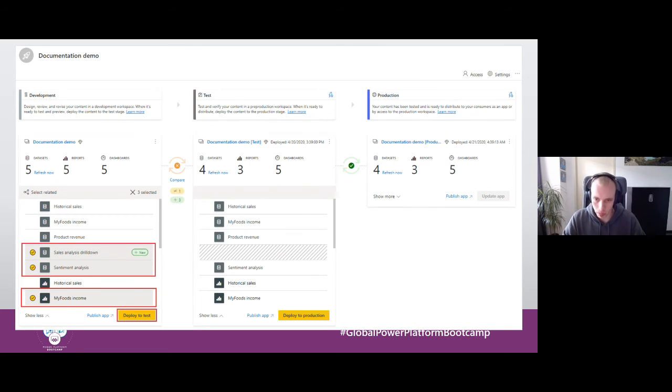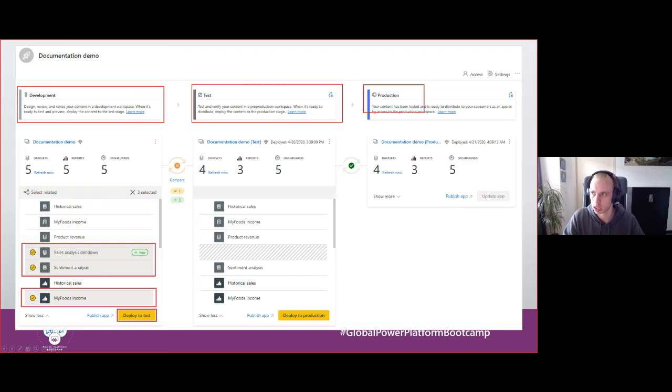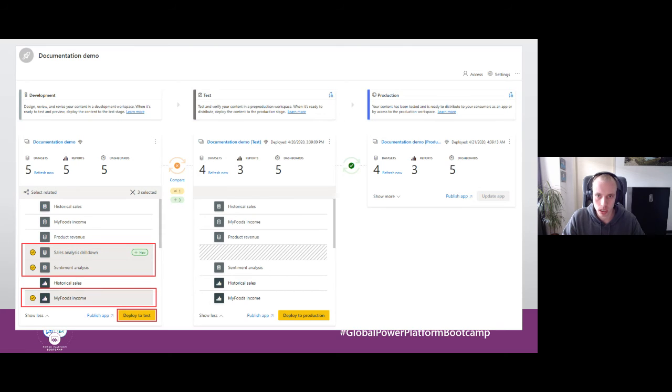If you look at how deployment pipelines work, the configuration is entirely part of the Power BI service. So what you will see here is that I have the 3 workspaces represented here on top, so development, test, and production. And for each of these workspaces, we see a list of the content that's in there. By default, it will have the name of the workspace right here. So you see documentation demo, and here it is suffixed by test, as this is the testing stage, and here with production. Workspace names are fully customizable, so Power BI automatically creates them, and after that they are fully customizable according to what you prefer.